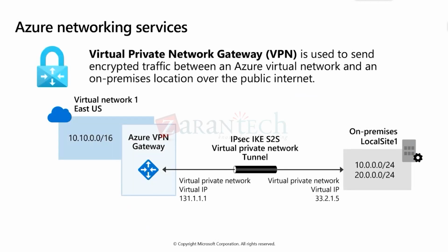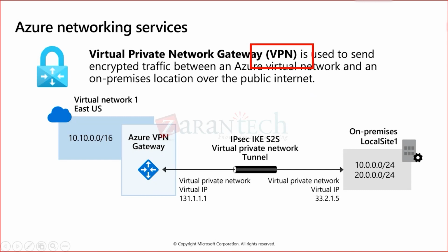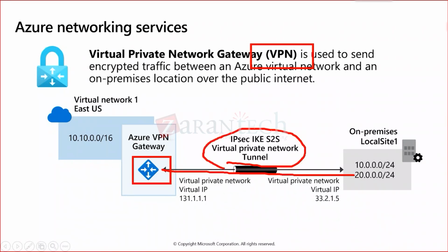Another, as I told you, there is one more service called VPN gateway. This VPN gateway will allow you to establish a site-to-site connectivity tunnel between the Azure virtual network and your on-premises local site. And this gateway will encrypt all your traffic over an IP security protocol tunnel. And it is using the internet medium actually.